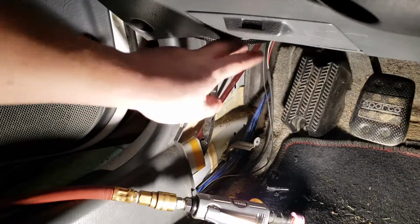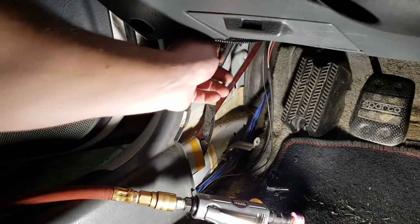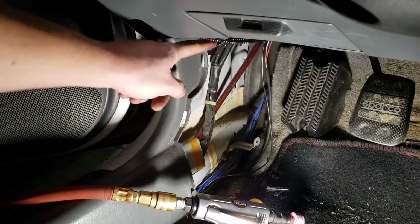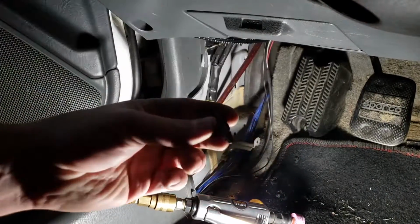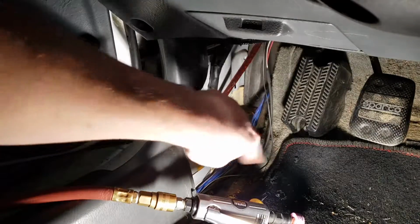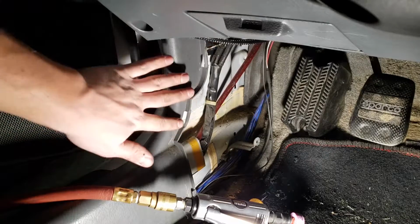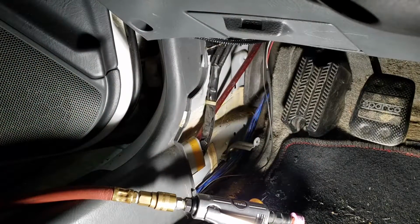I apologize if the view wasn't the greatest, but once you get it pretty worn down, you can just pull all the plastic off. That's what I did. And you've got this piece right here that was around there. So I'm going to vacuum all this in a bit, but first I'm going to go ahead and, well, I'll vacuum first.